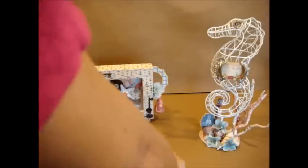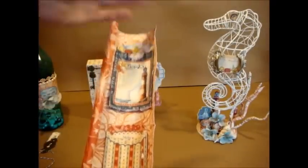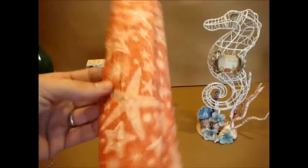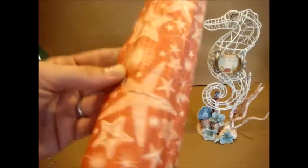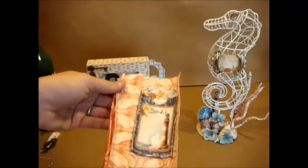I'm going to set it down and roll it out so you guys can see it a little bit better. Okay, so it just unrolls out, and what I did to get the paper to roll up really well is I wet it. I spritzed it with water, crinkled it up in my hands to get a lot of wrinkling going on there. That way it will roll easily, and it also adds to that vintage look.